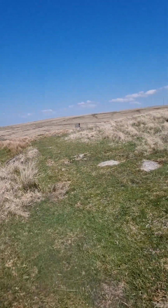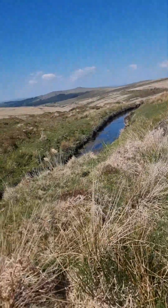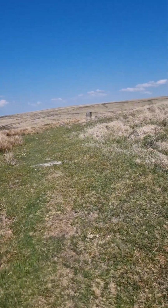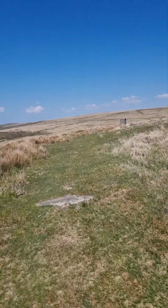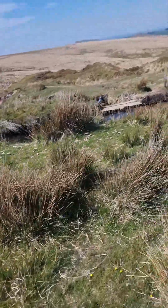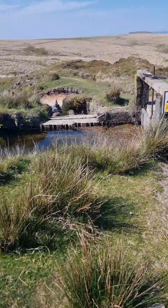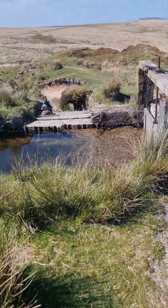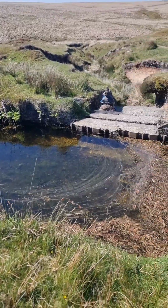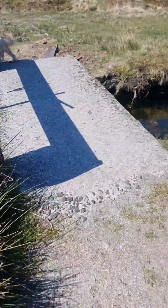Not sure what this little hut is down here. Looks like a little weather station, or I don't know. Let's find out. What we've got here then? What's going on here? We seem to have a little bit of a lock here. Look, unmarked mine shafts. Cool. Why have they got the lock shut though?